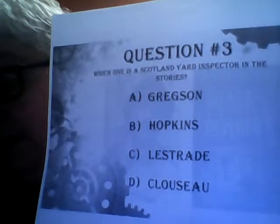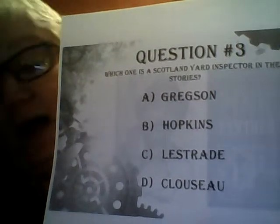Okay, question number 3. It's about Scotland Yard detectives. Which one was a Scotland Yard detective? Was it A, Gregson? B, Hopkins? C, Lestrade? Or D, Clouseau? Well, you're thinking Lestrade, aren't you? And it's Lestrade, not Lestrade, because Doyle's granddaughter said, "Oh no," he always pronounced it Lestrade, just like it's spelled, actually.